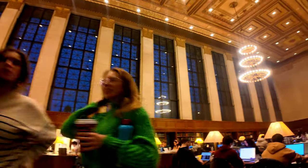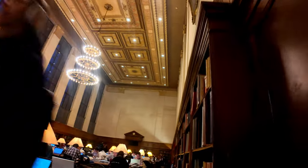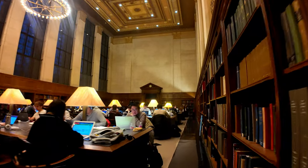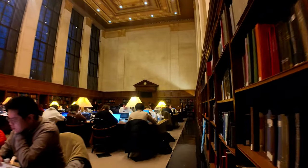The Lawrence A. Ween Reference Room is opposite the circulation desk. The books in the reference room include language dictionaries, encyclopedias, indexes, and bibliographies, but you need to read them here because they cannot be checked out.